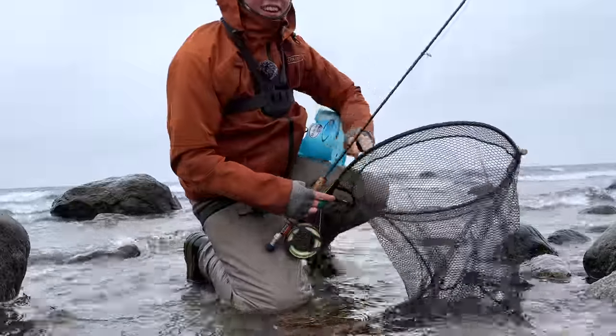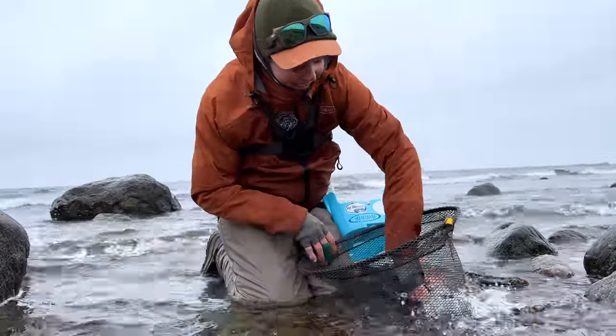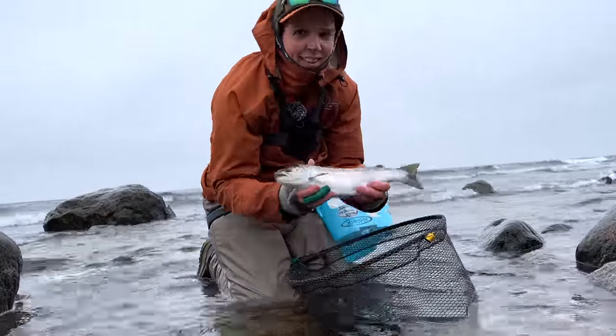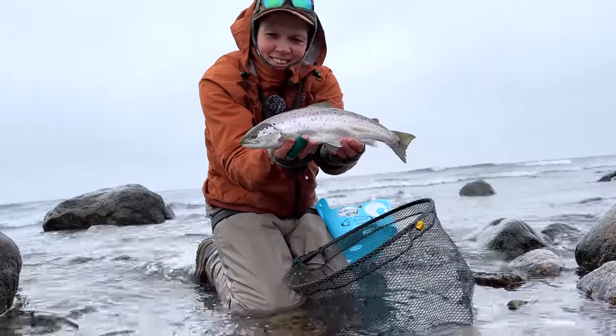I have lost the by far biggest fish today, but this is the biggest landed. Again, a chromer on the Gammarus. So these small flies should not be neglected. They're awesome.